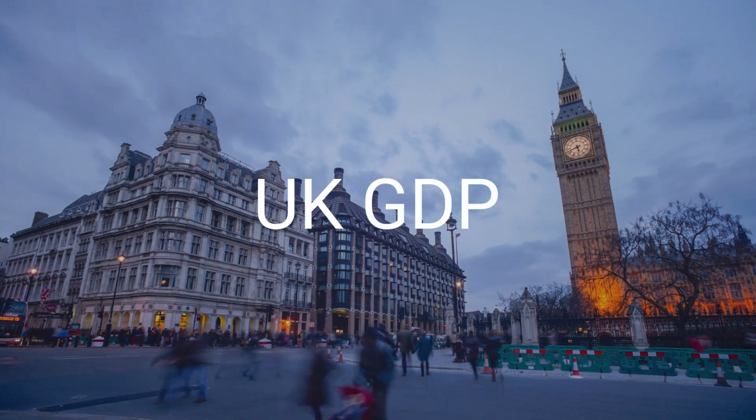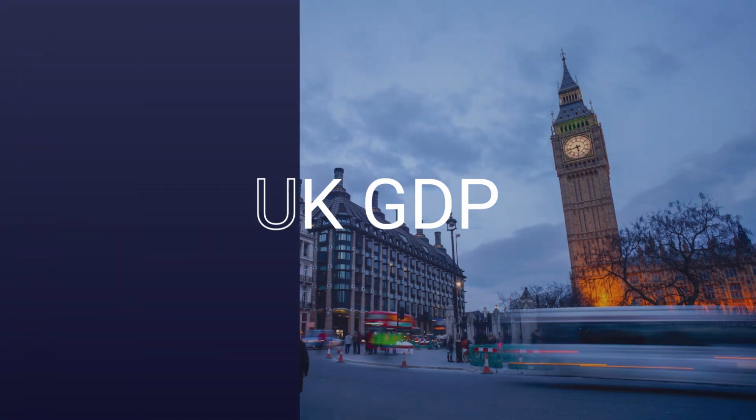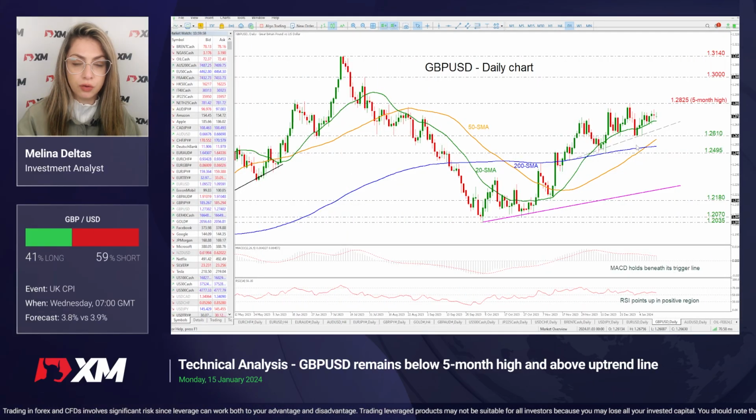Moving forward now, the CPI in the UK experienced a decline in November, reaching a year-on-year rate of 3.9%. In December, it is anticipated that the CPI would have had a marginal decline, reaching a year-on-year rate of 3.8%. So GBPUSD is currently holding above this short-term uptrend line here and also above the 3-day SMA, but it is trading beneath the 5-month high of 1.2825.